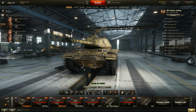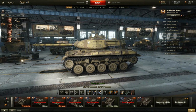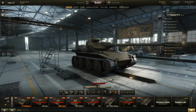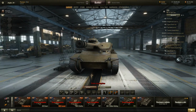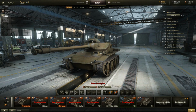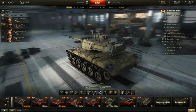Well, don't forget, size matters, and the T71 is a significantly smaller tank than the Walker Bulldog, and that really does make a difference when you're driving a tank that has absolutely no armour and relies on its speed, manoeuvrability and size to survive. The T71 is still a harder target to hit than the Walker Bulldog because it's a smaller target, and that really does make a difference.